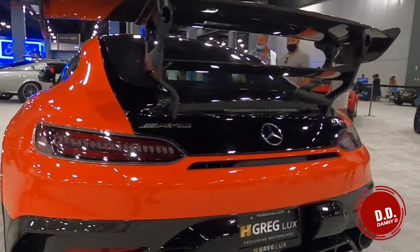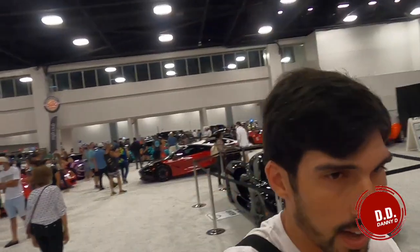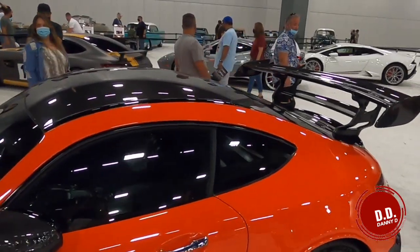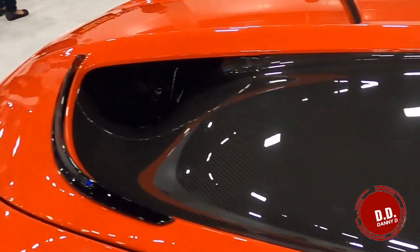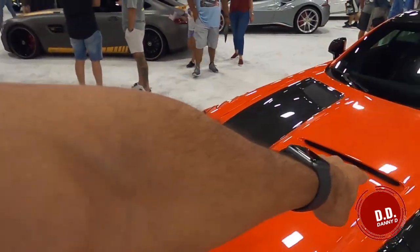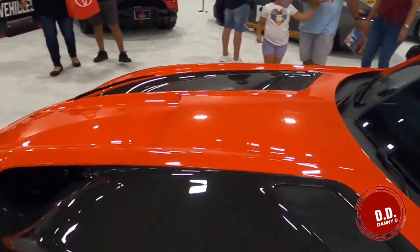And the rear diffuser. I'm not gonna lie guys, I was skeptical about that enormous triple level wing, but in person it looks way better. It looks way better. I mean, and this hood, look at this, just look at that. It's got like a Subaru scoop in the front. I'm just kidding, it's not a Subaru scoop, but you know what I mean.